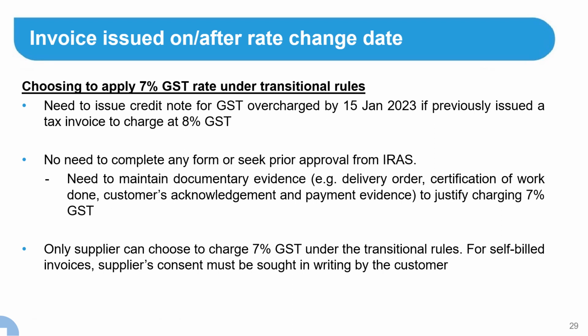We would also like to highlight that only the supplier can choose to charge GST at 7% if they satisfy the conditions under the transitional rules. Hence, if you are a customer who issues tax invoices under an approved self-billing arrangement, you must seek the supplier's consent in writing before choosing to apply the lower GST rate under the transitional rules.